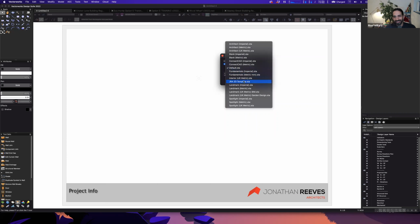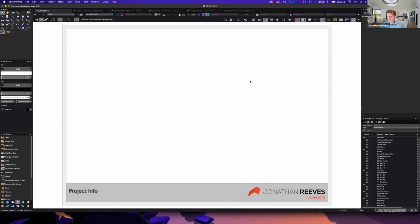Then I go down and you see all the other Vectorworks templates. Here's my 2D template, of which this is it. Okay, so just quickly, just interrupt. Yeah, sure. Who always cuts and pastes their information in? Who references stuff?